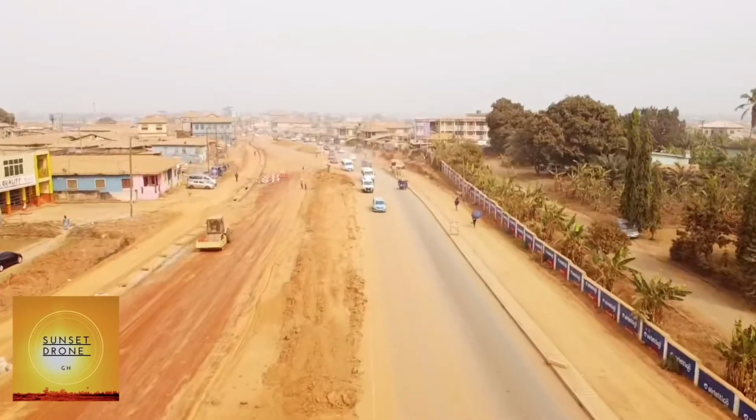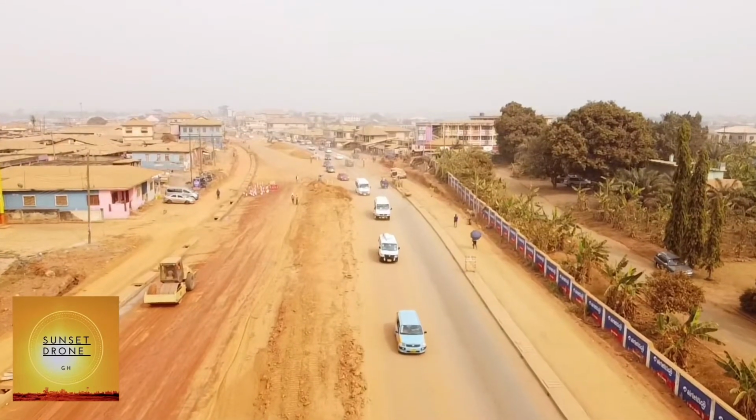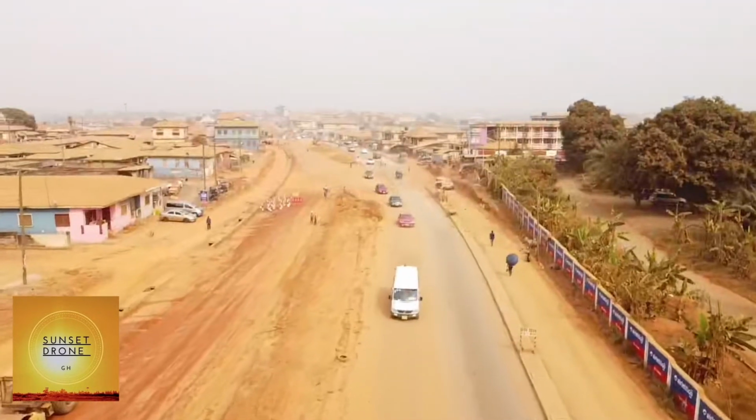Some parts of the road is already tarred, and others is waiting to be tarred as gutters and leveling of the road is being done.